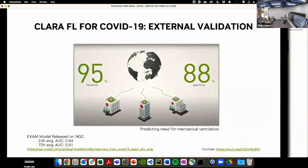So then we also did an external validation on sites that were not included in the federated learning study and showed that this global model can generalize quite well to these unseen sites with AUC of 0.94 and 0.91 for the 72 hours, which is the more difficult task, so it's kind of expected.